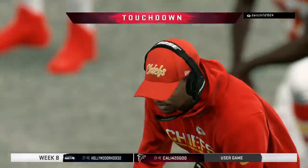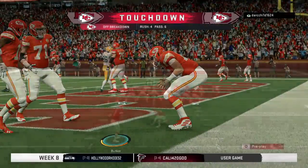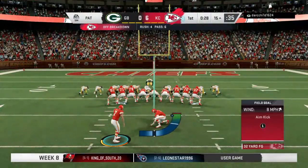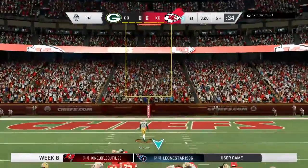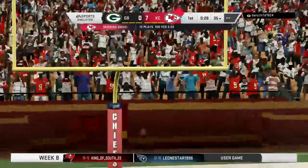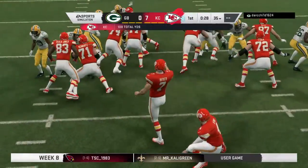And he's going to take it into the end zone for a Chiefs touchdown. Patrick Mahomes, his 14th touchdown now on the year. As his guys are able to strike first here in this opening quarter. Point after, right down the middle. And it's now a 7-0 game.